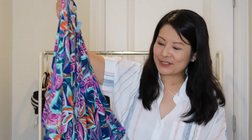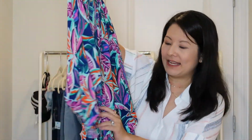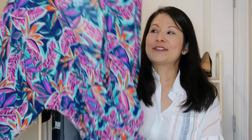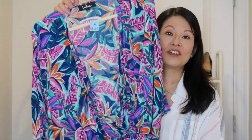So I thought this was a super fun piece with some oversized sleeves, some tie waistband, and the shorts romper. So pretty unique features of this. So I'm excited to see how this does. And again, size large. I paid $8.99 for it, which I thought was a decent price. So yeah, definitely keep your eye out for new with tags Lulu's. I think it does pretty well.